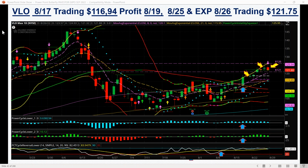So here was where we started the trade. It was trading right here on the 17th, at 116.94. We had a nice move up. Momentum was telling us up, so we took the shot to the upside. We had multiple different profit target points where we took profit, and then at the end, expiration had max profit. On the 26th, it was trading at 120.175, so you see a pretty nice gain on that.